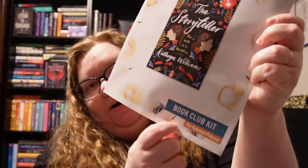Anyways, it is the Storyteller. Technically, the book club box theme was the Romanov Princess Box, which features The Storyteller by Kathryn Williams. If you can tell by the change of clothes, it's been a bit. It's been like 2 days? 3 days? I don't know. Anyways, I don't remember where we left off.